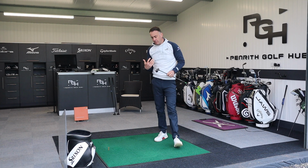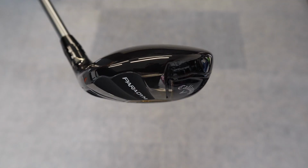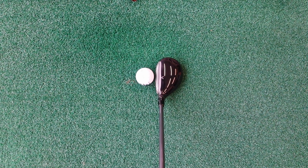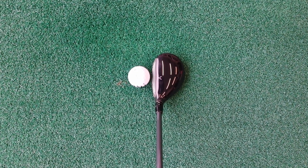Because I'm not really a hybrid player. Because of that reason I don't like it going left, but this seems to be quite neutral in its ball flight. And the thing I always like with a hybrid is as soon as I put it down, it sits what looks to be very square, nice shaping. I'm going to give it a chance. Looks are really important to me in a hybrid.